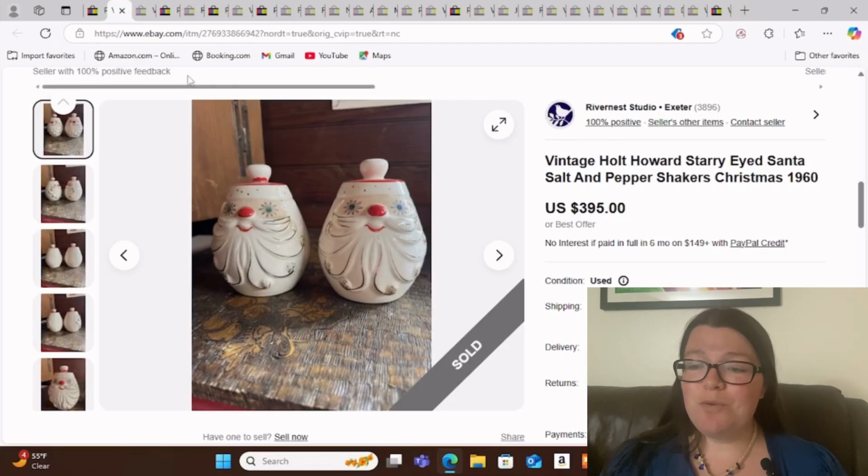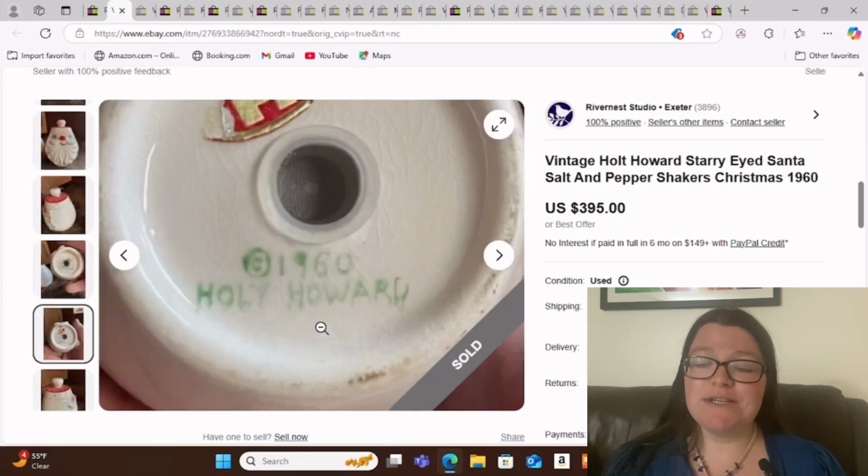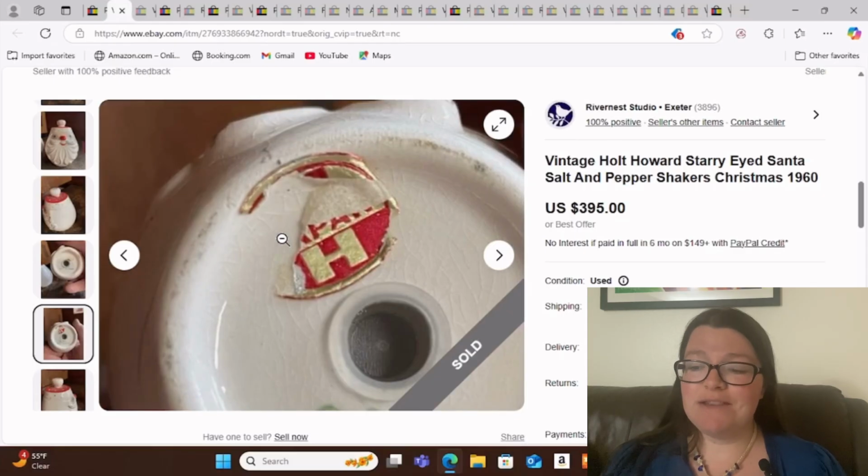And then I want to show you one more Holt Howard. But first, they do have marks sometimes, not always. This one you can see here says 1960 Holt Howard, but they don't always have a mark. They could have a sticker like this one shown that's kind of peeled off.